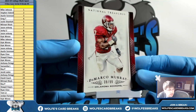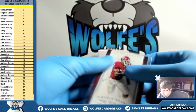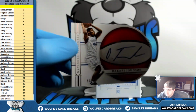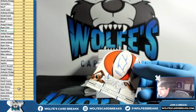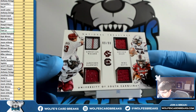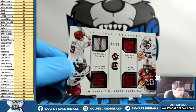DeMarco Murray, 39 out of 99 base. Austin S with the 39 spot. Johnson, 50 out of 99. Dakari Johnson, 50 spot is Jason O. Quad, South Carolina jerseys, 89 out of 99, so that'll go 89. Sackers.